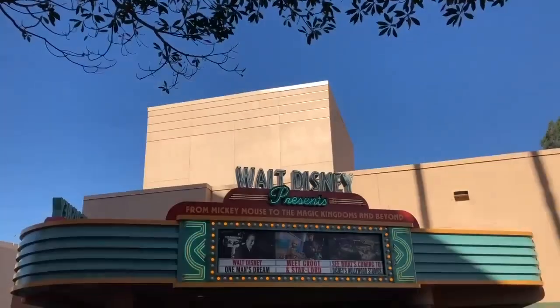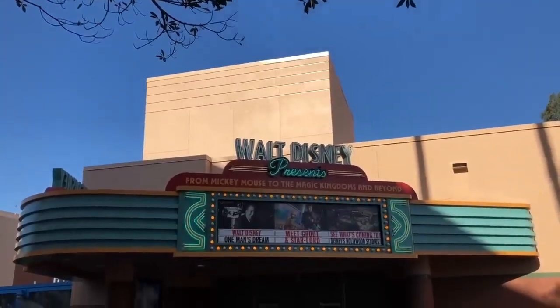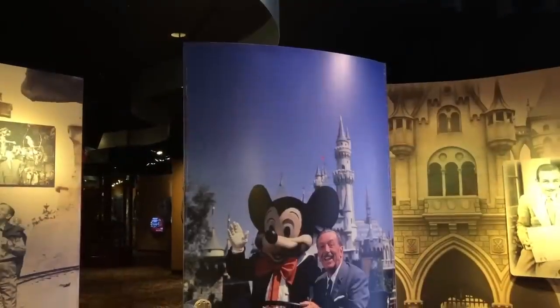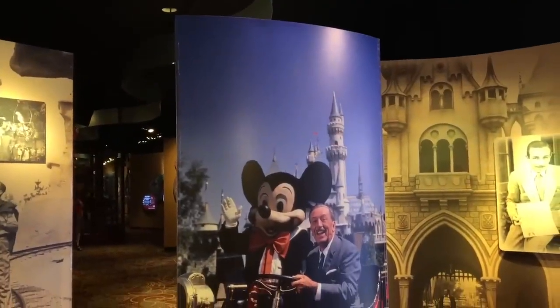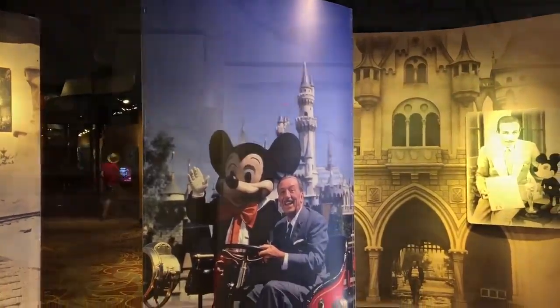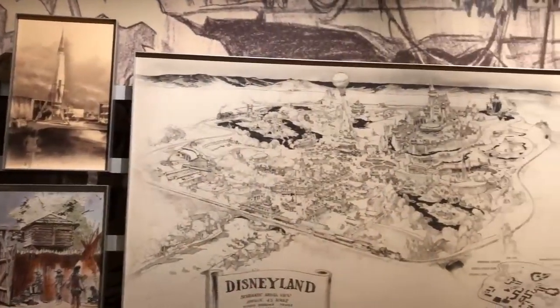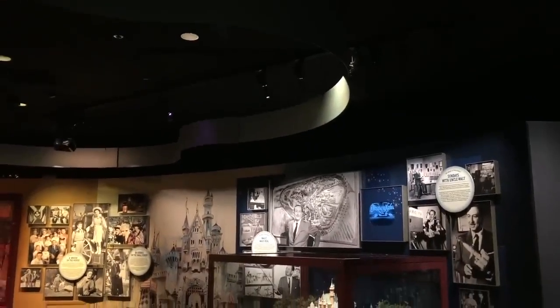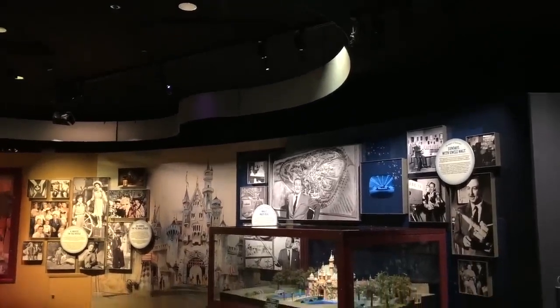Another favorite low-key spot is the Walt Disney Presents walkthrough exhibit. Walt Disney Presents is home to one-of-a-kind photos and models and sketches and costumes, documenting Walt Disney's journey from birth to Disney World. They even have his whole office mocked up. It's very cool. And it's not only an interesting gallery for fans of Disney history, but it also tends to be quiet and not super crowded.